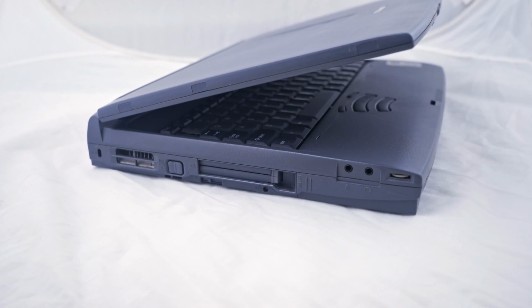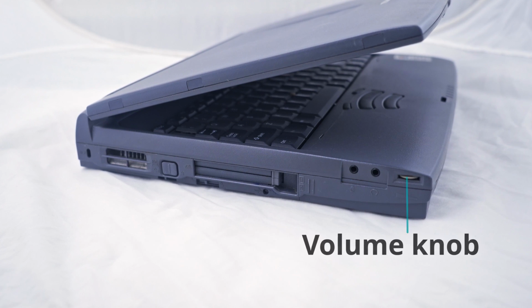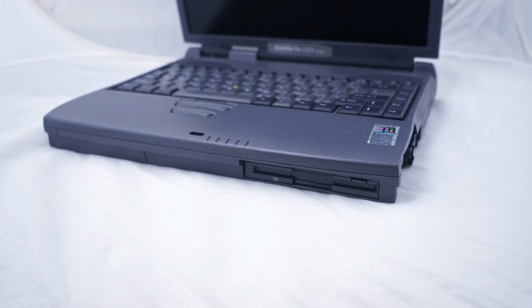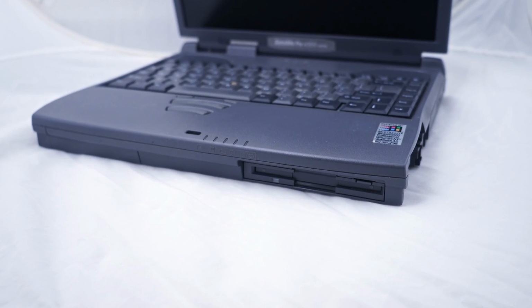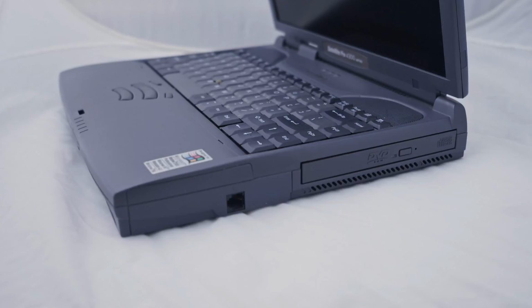On the left side, there are 2 PCMCIA slots, standard 3.5mm mic and headphone jacks, with a volume knob. In front, there's a 3.5-inch floppy drive, and on the right, optical drive and a phone line modem connector.